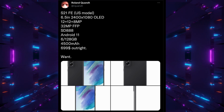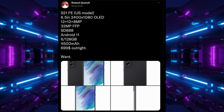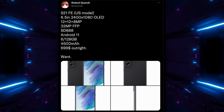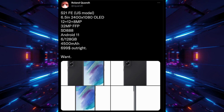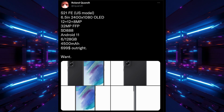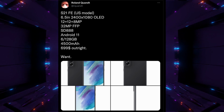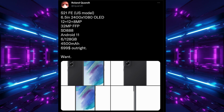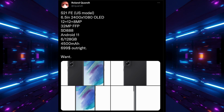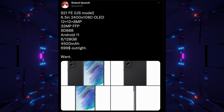We've spoken about this, but it's rotating back into the atmosphere. So here we go. This is coming from Roland Quan. It says the S21 Fan Edition US model will have a 6.5 inch 2400 by 1080 OLED display. The cameras will be 12 megapixel, 12 megapixel, 8 megapixel in the back, a 32 megapixel front facing camera, Snapdragon 888 processor inside. It's going to be running Android 11. It's going to have 6 gigs of RAM, 128 gigs of storage, a 4,500 milliamp battery, and it'd be $699 outright.